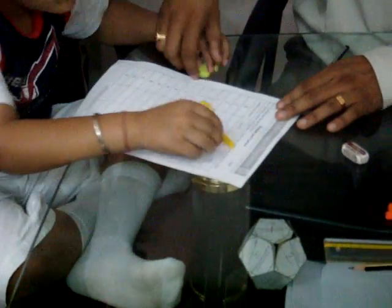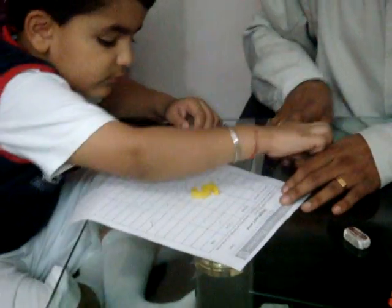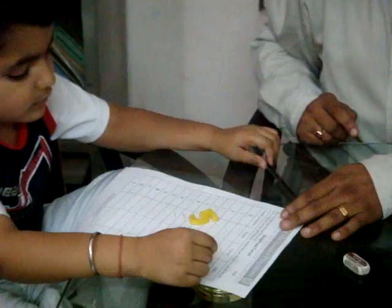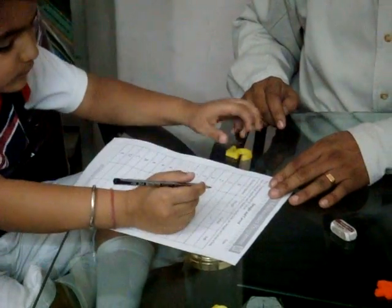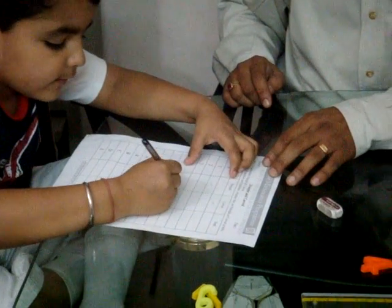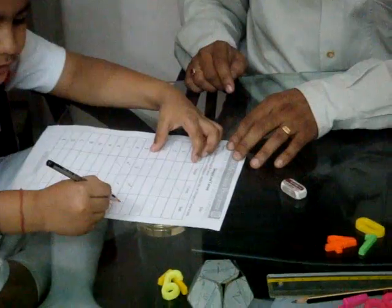Now, I am giving 5 to you. Number 5. You can keep it here and check it out whether it is only straight or only curved or both. Just check it out and do it. This is your 5. This is straight. Okay. Good job.